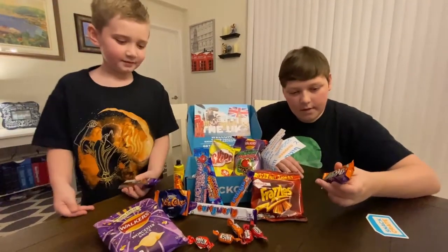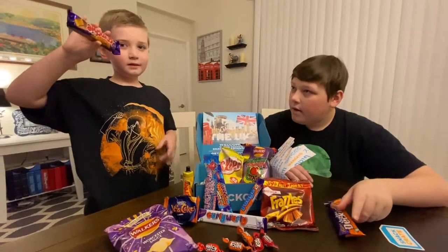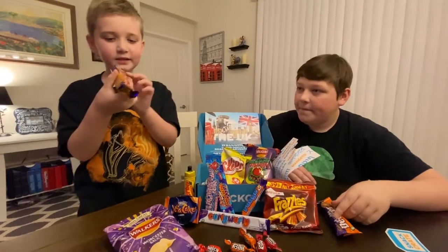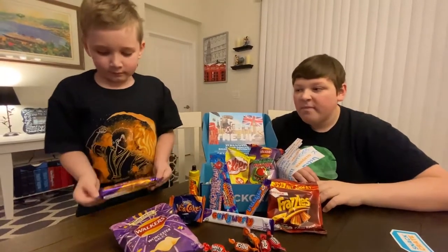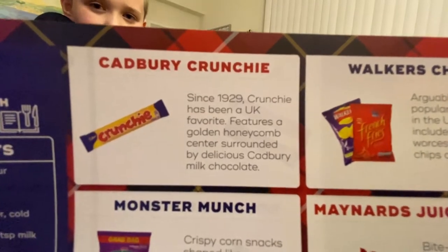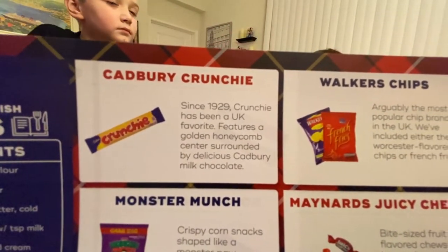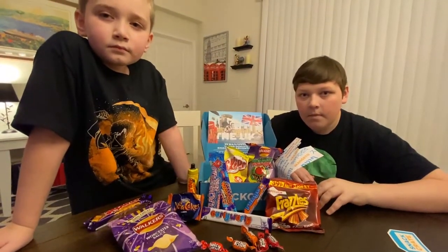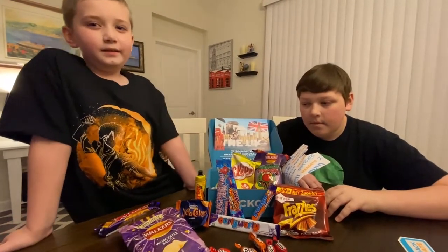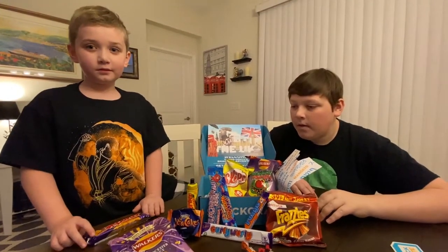What are we wanting to try first? I want to try first the Crunchie. All right, so the Crunchie, it says, since 1929, Crunchie has been a UK favorite. Features a golden honeycomb center surrounded by delicious Cadbury milk chocolate. Sounds delicious. What's a honeycomb, Cameron? I don't know. You don't know?